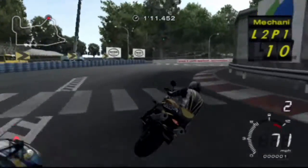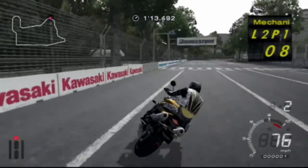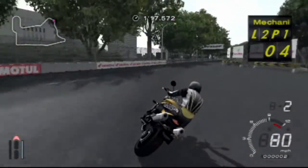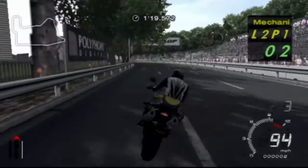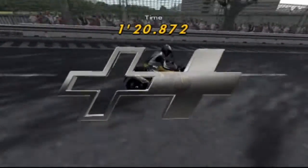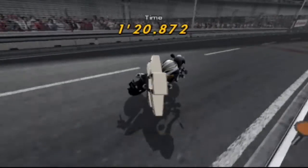Can we do the pass? We have done the pass. That was amazing. That was the most amazing pass ever. 1 minute 20.872 time wise.